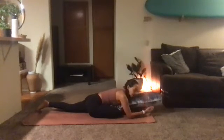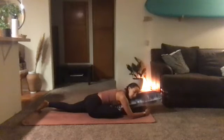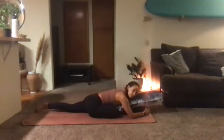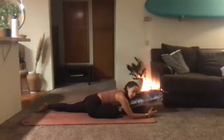Maybe this posture for you is about surrendering and softening down rather than actively trying to square off your hips and press your pelvis down to the floor. Just let yourself melt and be.